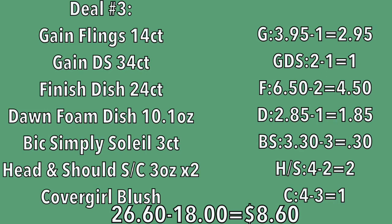So looking at our subtotal, it comes to $26.60, and after all of our coupons and savings come off, including your 5 off 25, we will spend a total of $8.60 plus tax out of pocket for deal number 3.